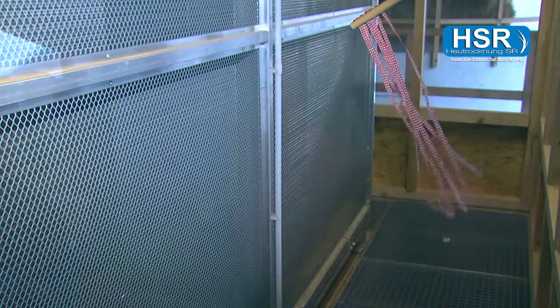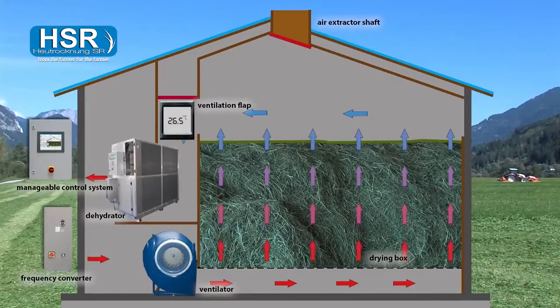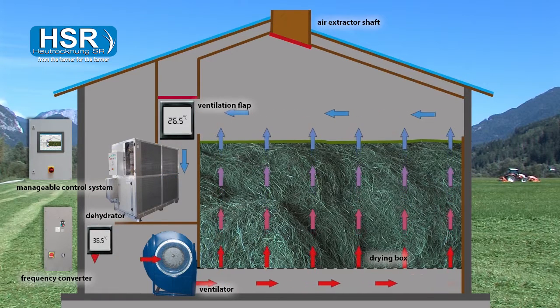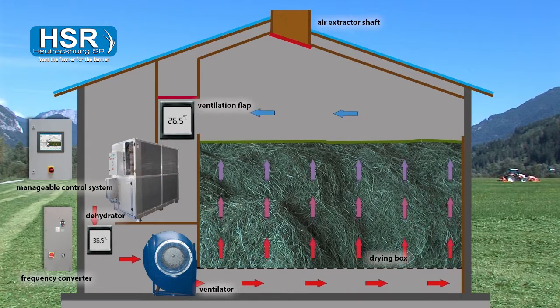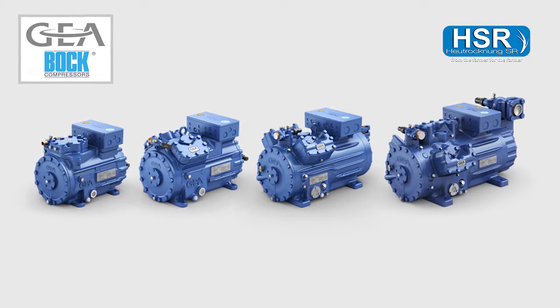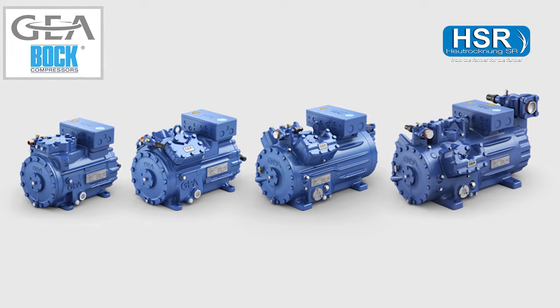Afterwards, the condenser directs the warmth extracted during evaporation back to the dried air. Moreover, at the exit of the dehydrator, the measurable temperature is up to 10 degrees Celsius higher than immediately before the dehydration process. The dehydrators are constantly developed further by the best cooling technology experts in the German language area. They consist of the highest quality components, such as the German GEA Bock compressor.